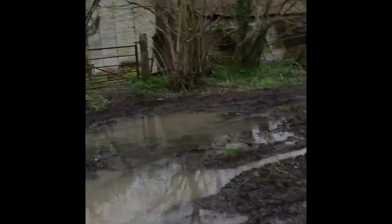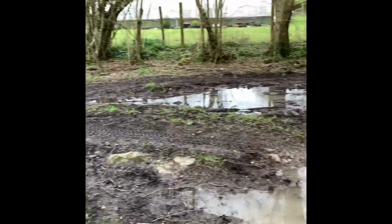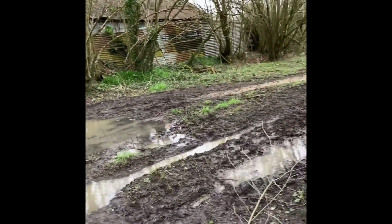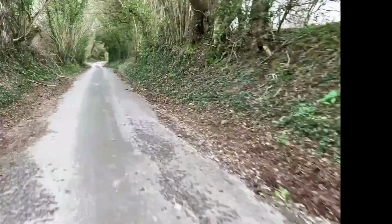Thought I was going to be on tarmac for a bit, but I'm in the South Downs and I spotted a gravel road, a proper road, but gravel. So I thought, I'll see where that's going. So here I am on a path I've never been on before, seeing where it goes. It's got a bit gnarly now. If this doesn't improve in a bit, I'll have to turn around and go back.